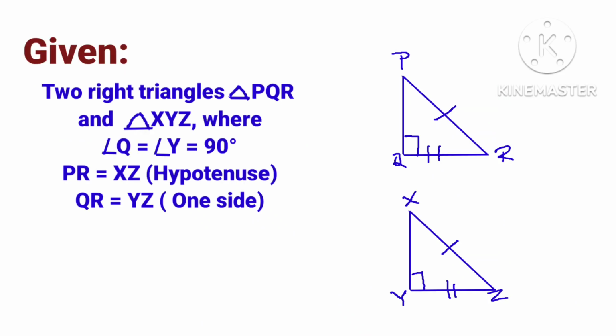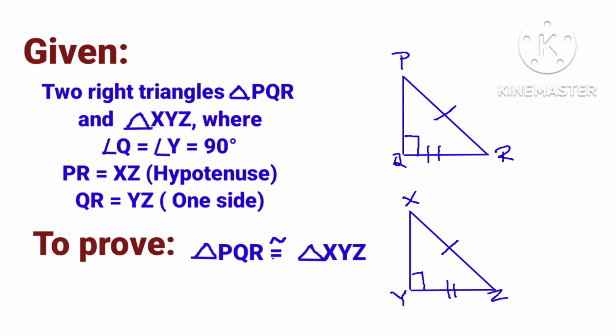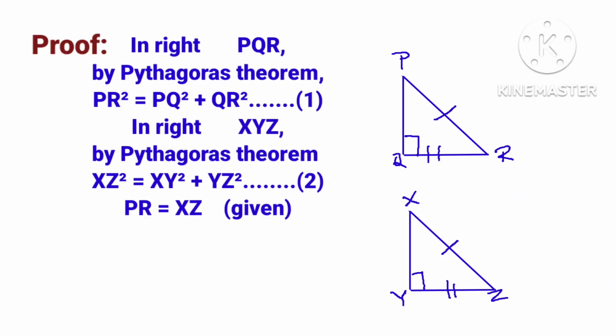So from statement we have given two right triangles, triangle PQR and triangle XYZ, where angle Q is equal to angle Y is equal to 90 degree. PR is equal to XZ hypotenuse and QR is equal to YZ one side. We have to prove triangle PQR and triangle XYZ are congruent.